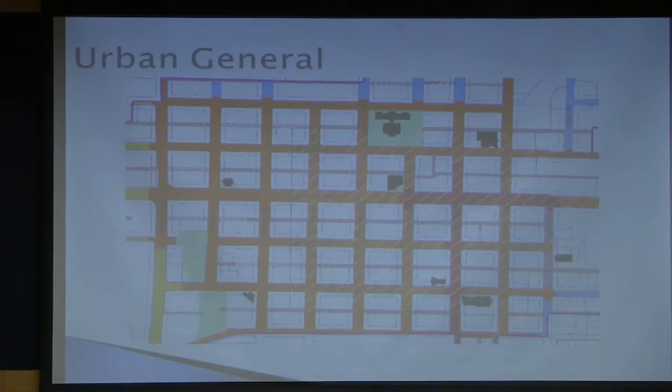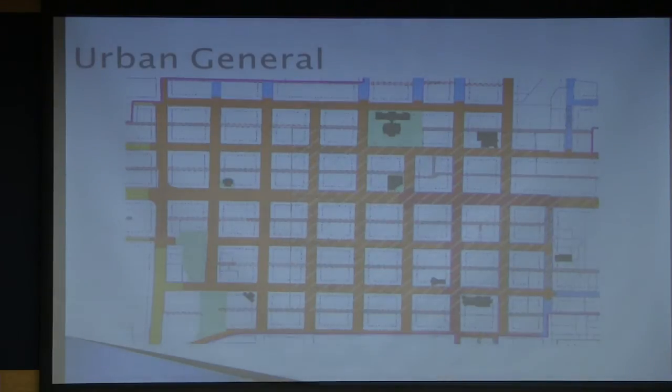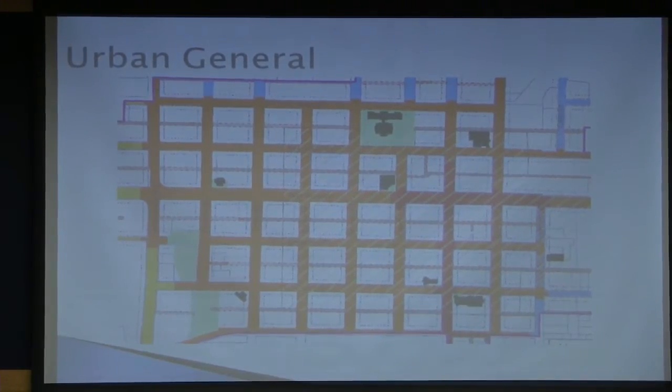Again, that's a zoomed in close-up of what would be urban general. You have a 2-story minimum at the required building line, which is a term defined in the code itself. Basically, it requires buildings to be built to the sidewalk to encourage a walkable downtown. You have either a 6-story maximum building height or a 10-story maximum building height, depending on where you're located. The cross-hatched area that's shown on the map is the 10-story maximum building height.